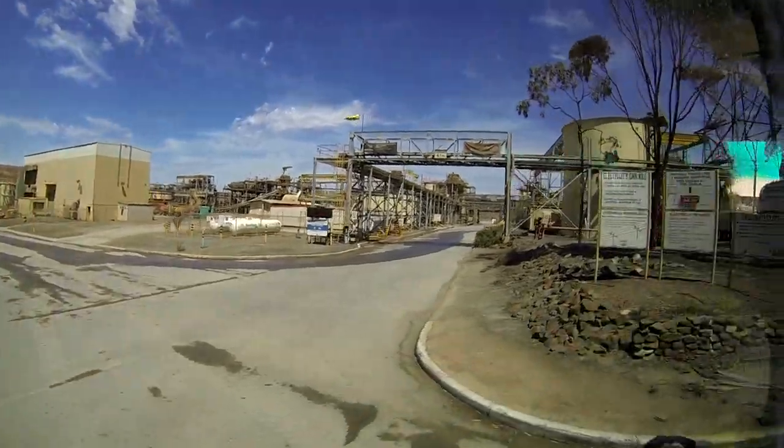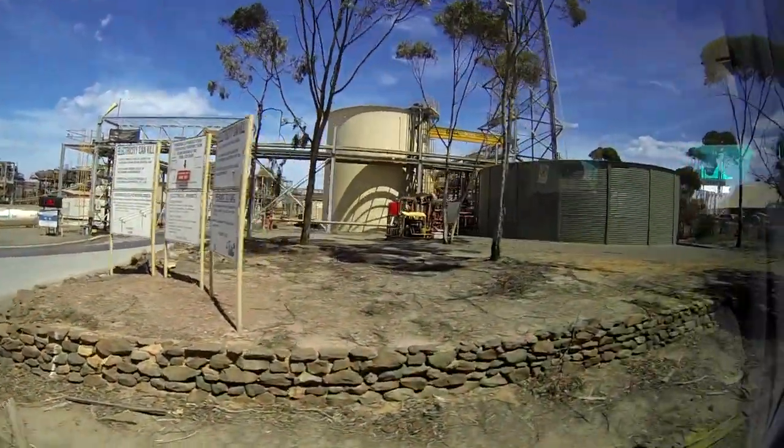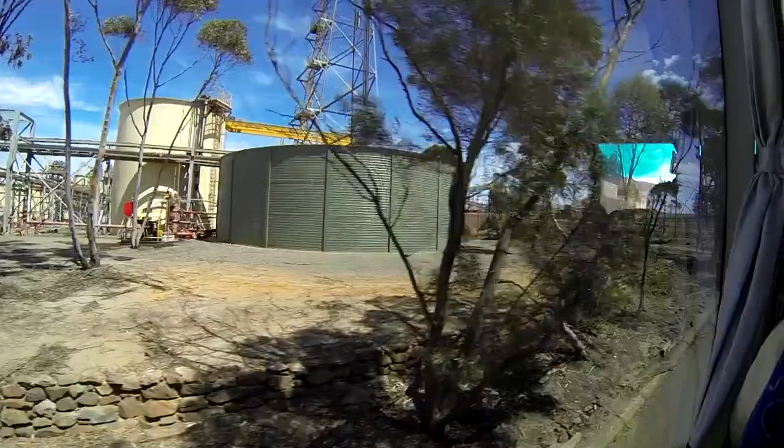The final part of our tour is an inspection of the works, where the ore receives its first stage of processing.